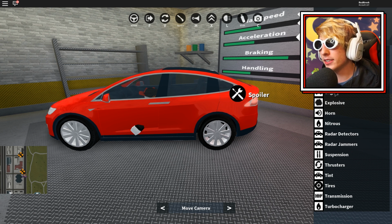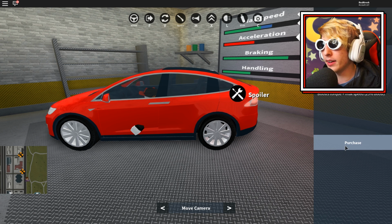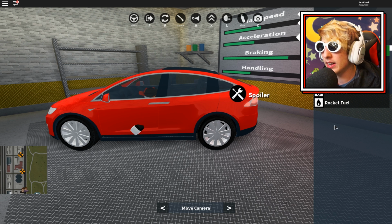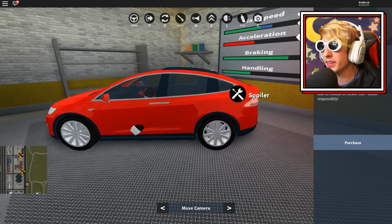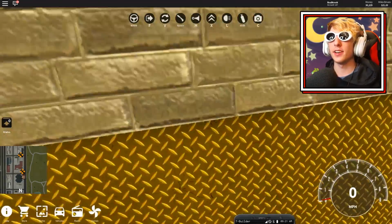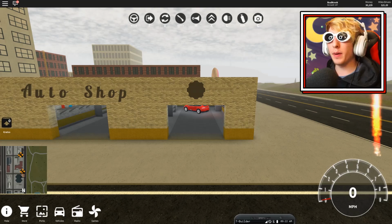Here's what we're going to do. Let's go ahead and upgrade our engine a little bit. There we go, for 40,000. We're going to go ahead and purchase that. And then we can also upgrade the... I do believe it is... Where is it? Let's go ahead and grab a little bit of nitrous, because why not? Let's go for a 20-pound, 10,000. Why not? Let's go ahead and purchase that. And here we go. Let's test this out, guys. Let's see what this bad boy can do.